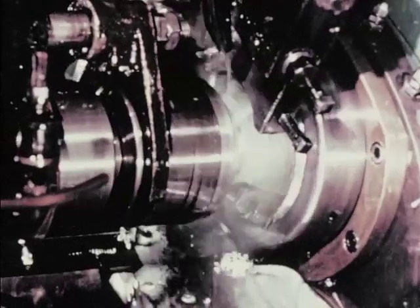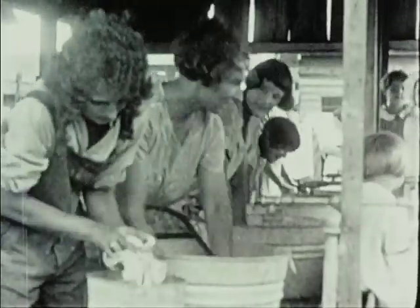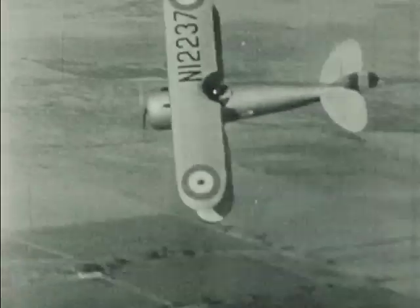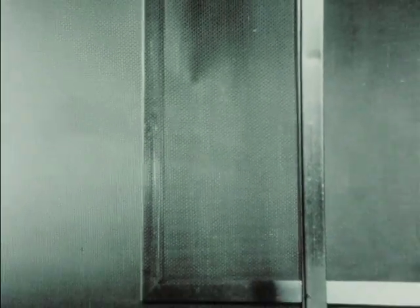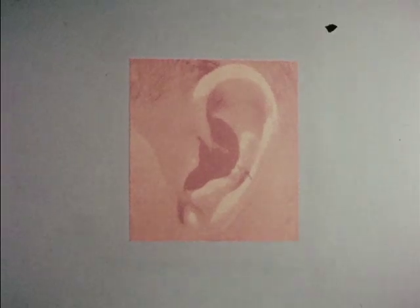Is it a part for a home appliance? Not that one. Something for the aviation industry. No, not that one. Nor that one either, doggone it. All right, that's more like it. Maybe aluminum wire was used to make these window screens, or aluminum Christmas trees. Maybe it's a part for a hearing aid. Oh, no.